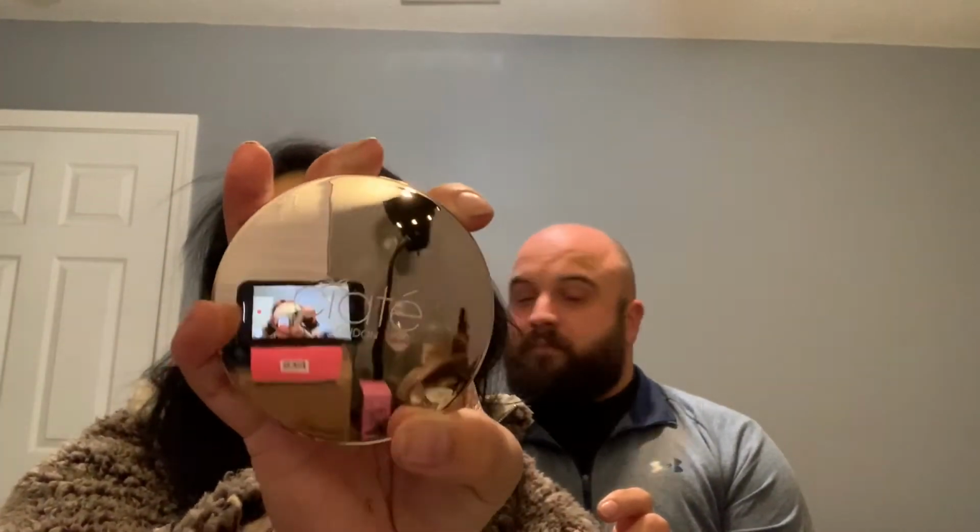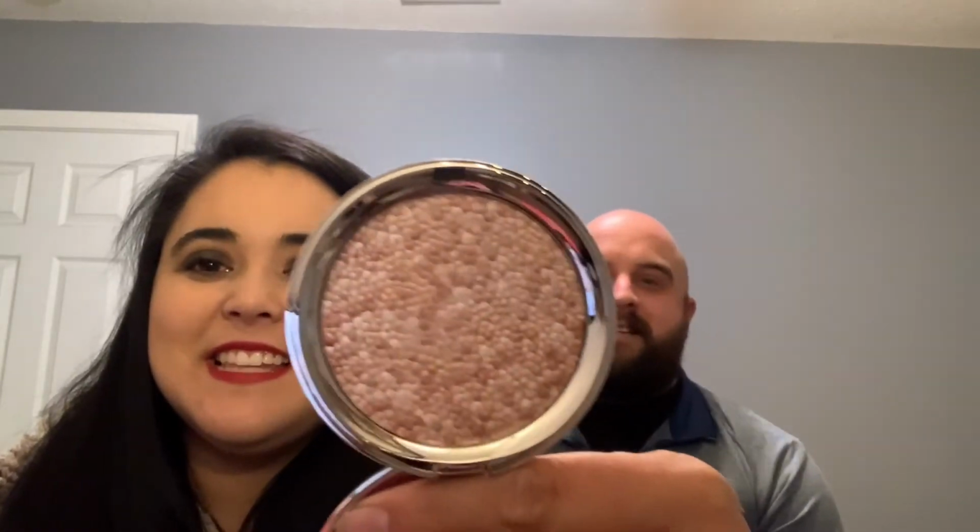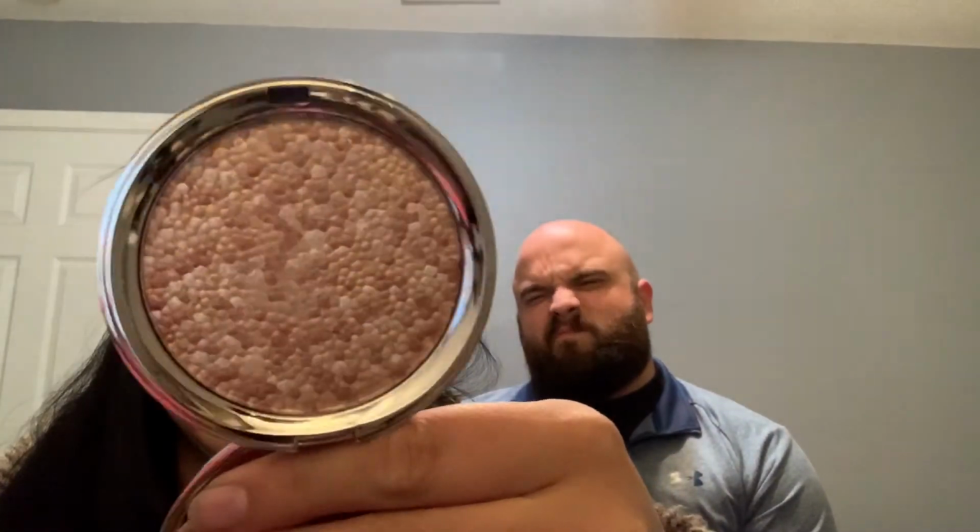All right, the next thing we got is by Ciate. And we got the confetti highlighter. It's exciting. So, let me unbox this. So, this is it, right? Oh, you can see the camera. Hashtag iPhone. But this is what it looks like right here. So, it looks like little things of confetti.